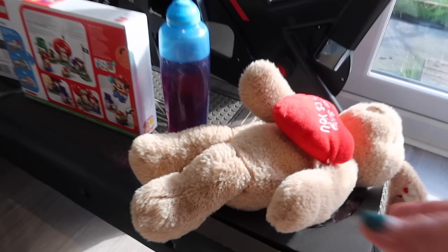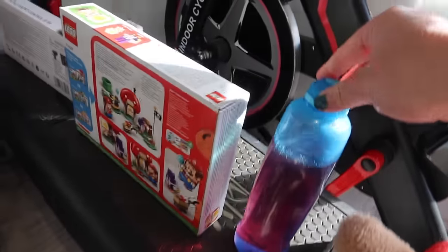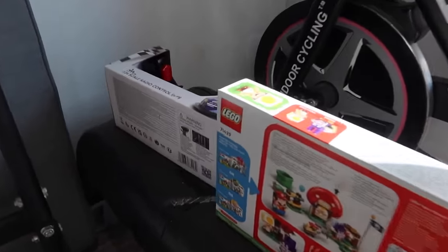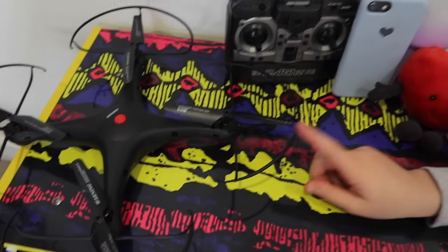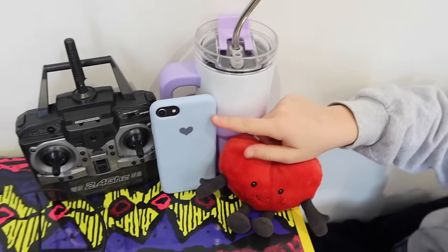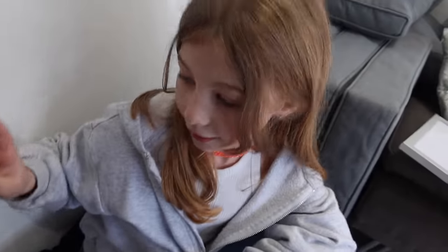You got a teddy bear, you got a chocolate pizza, a drink in the sunshine, and what else have we got? We've got a piece of Lego and a remote control car. I've got my, you got a drone? Yep, drone and phone. A cup of red juice and teddy. And then stuff to make an epic den. Where's your snacks? I'm relying on the others.